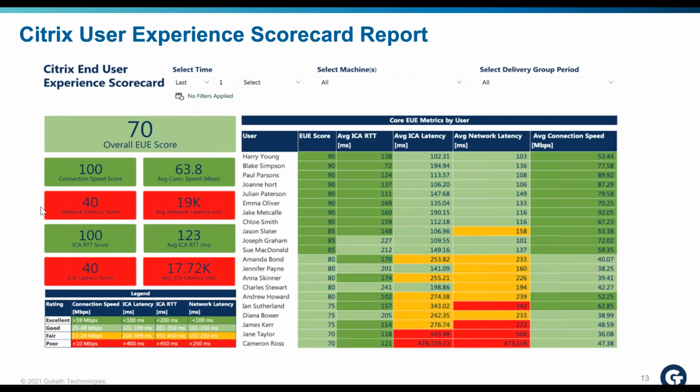And for all of the objective and user experience data we're collecting, so things like ICA and network latency, things like ICA round trip time, showing you the overall depiction of how the users experience. For them, what was really important was this average connection speed metric. Since all those people were working from home, they're able to get an objective look into how that user's Wi-Fi was performing. And they saw as a whole, as you can see in this graph here, that the user connection speed from home was on a whole pretty good.